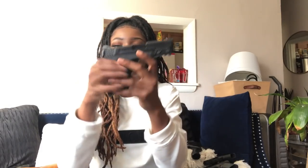But let's clear it. There's no mag in this one. I don't know why there was a mag in that one, but there's no mag in this one. And the sights are really good on this. It shoots very smoothly. I definitely feel like this is a starter pistol for anyone who is starting out with shooting. If you want to get into it, this is perfect.